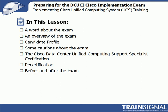There are always little words to the wise when we're talking about different exams and how they vary with different vendors. And then the actual certification, the Cisco Data Center Unified Computing Support Specialist Certification. So again, that's a really long name. And as we'll find out, it's also a fairly complicated certification for something that you would think would be easier. Then we'll talk a little bit about recertification in the Cisco system, and before and after the exam: some things you need to know before you take the exam, some tips, and then what you can do after the exam. So with that, let's start talking about the exam itself.